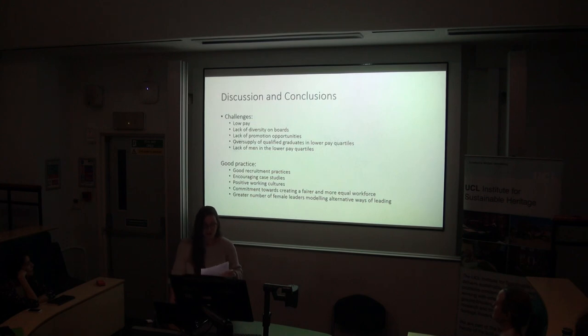As such, the sector is well positioned to become a leading example in the UK of gender equality in the workforce. Considering heritage organisations themselves can be drivers of social and political change, it's even more important that the workforce represents the diversity of the community that they serve.